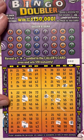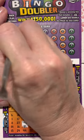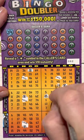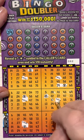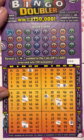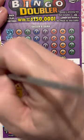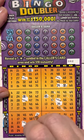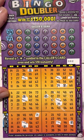So anyways, moving on, let's see what we've got today. We've got N39, looking for N39, and you guys know I love my little bingo cards. All right. Next one is 071.